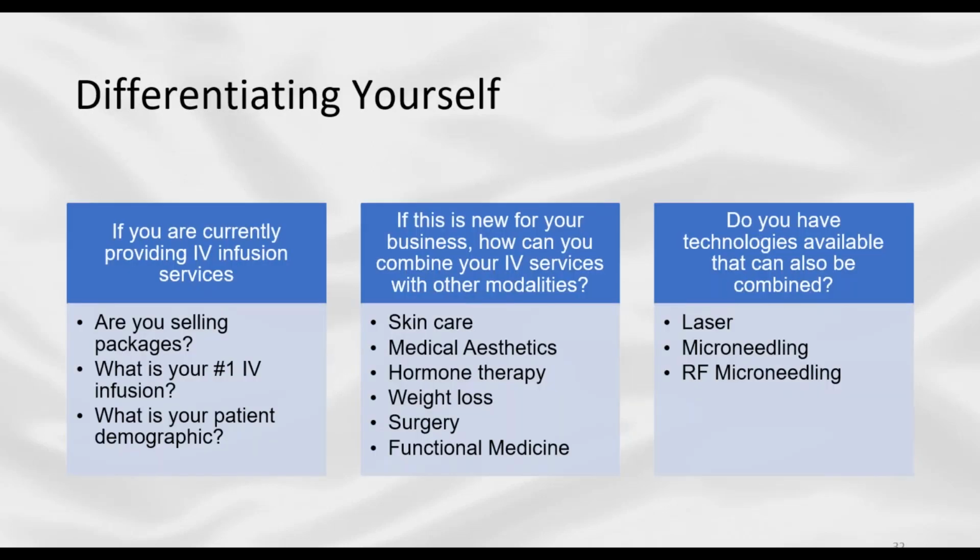Nicoletta, thanks. So how do you differentiate yourself in this competitive atmosphere? So look at what you're doing. If you are currently providing IV infusion services now, maybe you have an IV clinic, but you're not specializing in one type over another. Maybe you say, okay, we have these 15 IVs, and you let your clients select what they want rather than you meeting them and selecting for them based on a consultation.